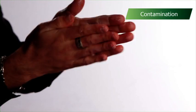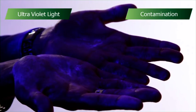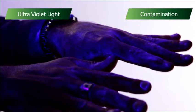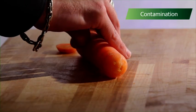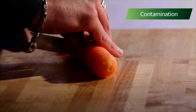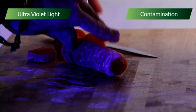Using this special cream to simulate germs, we can see under ultraviolet light how easy it is to spread germs to food, work surfaces, equipment, and utensils. You can't see germs with the naked eye, so there is no way to be sure that your hands are clean unless you follow an effective hand washing technique.